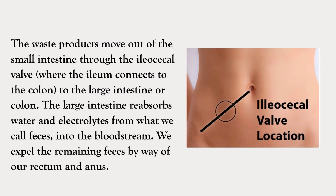The waste products move out of the small intestine through the ileocecal valve, where the ileum connects directly to the colon. Sometimes this gets stuck. So I gave you a diagram here where you can see the circle. If you lay down on your back and you push your fingers into that area and hold it and count to 10 or 15 and then release it, that should open the ileocecal valve. Some people are constipated simply because that valve gets slammed shut.